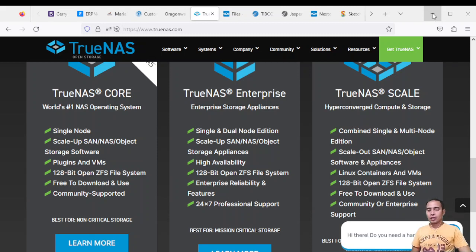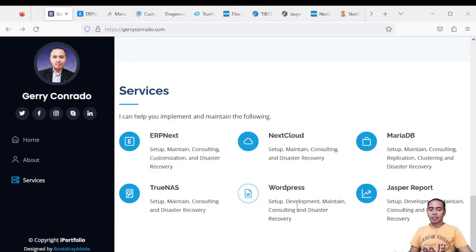Okay, now let's go to my side again. We discussed this TrueNAS. It's a NAS server, so that's a must, one of the must-have applications in a company. Okay, another thing is Nextcloud, the last one. Nextcloud, I will show you Nextcloud.